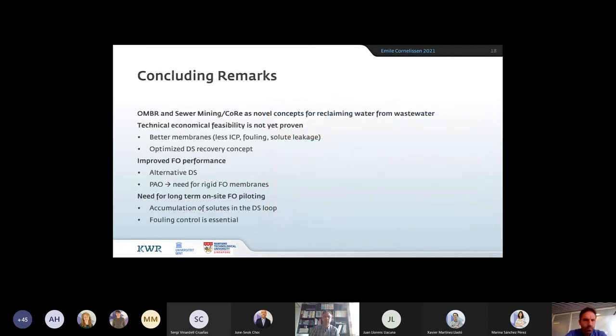And with that, I would like to conclude with some concluding remarks. You saw some novel concepts, at least at that time. And now we are working on the core project as a novel concept for reclaiming water from wastewater. The techno-economical feasibility is still not proven yet after all these years. Better membranes are always interesting. We at KWR, again, don't develop membranes, so we depend on suppliers. An optimized draw solution recovery concept is always welcome.